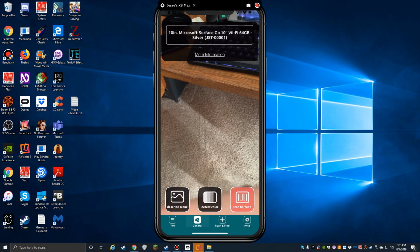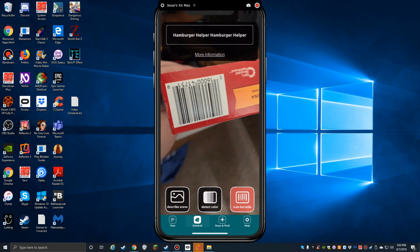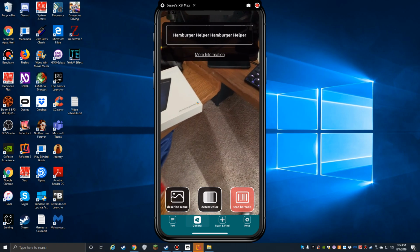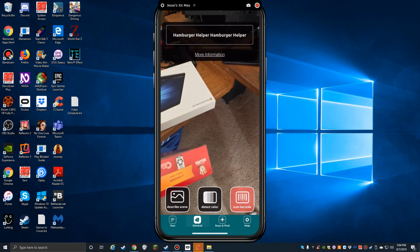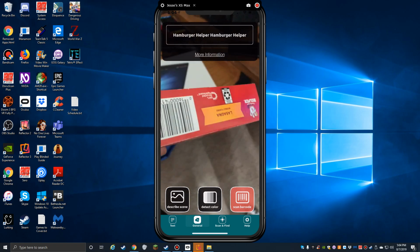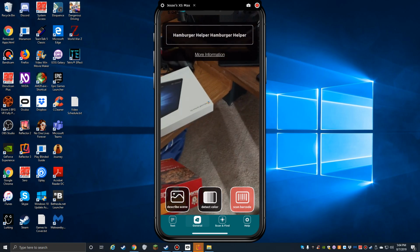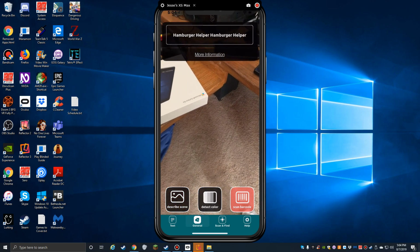So we got another, let's see. Got a barcode here. Okay. Hamburger Helper, Hamburger Helper. Okay, that's good, but are you going to tell me what kind it is? Hamburger Helper is great, but the problem is it's not telling me what kind it is. Huh. It just sees the same thing, so it's not giving me one.